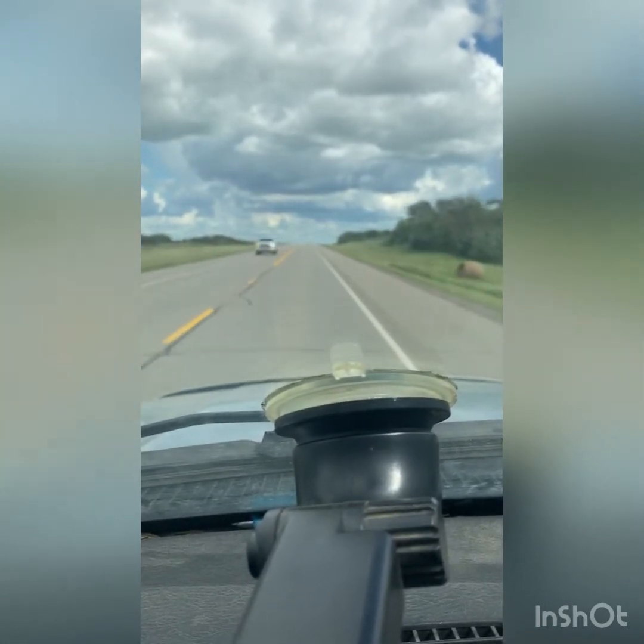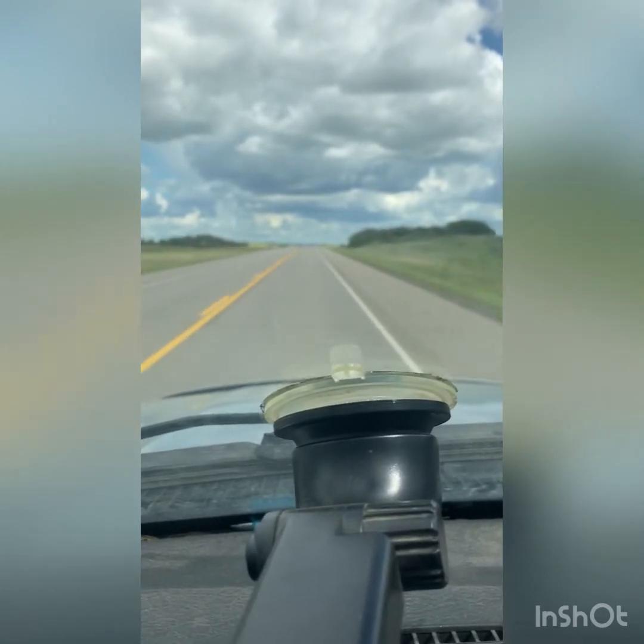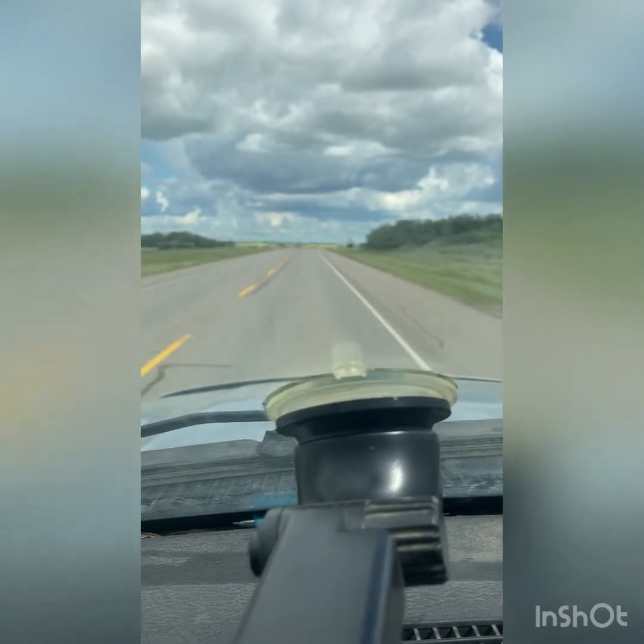So anyways, this is Canadian Tractor Guy. We'll be showing you more tractors here in the next couple days, and enjoy the trip today.